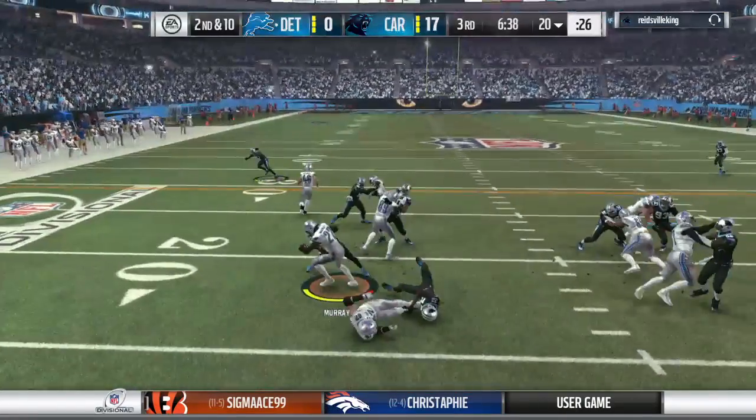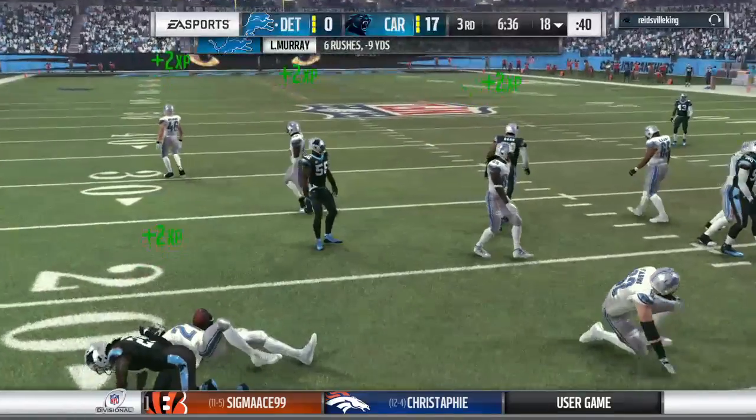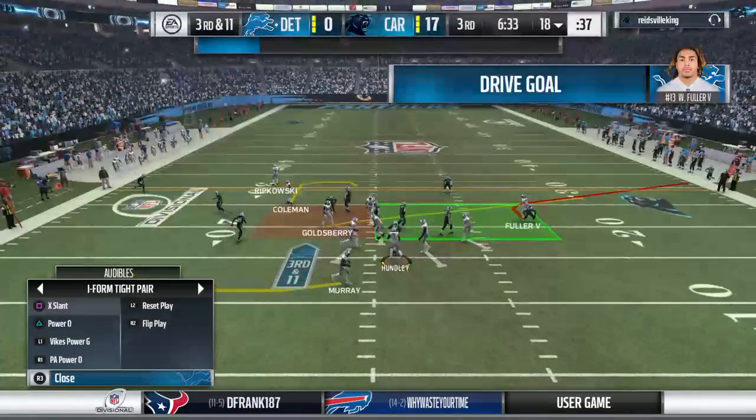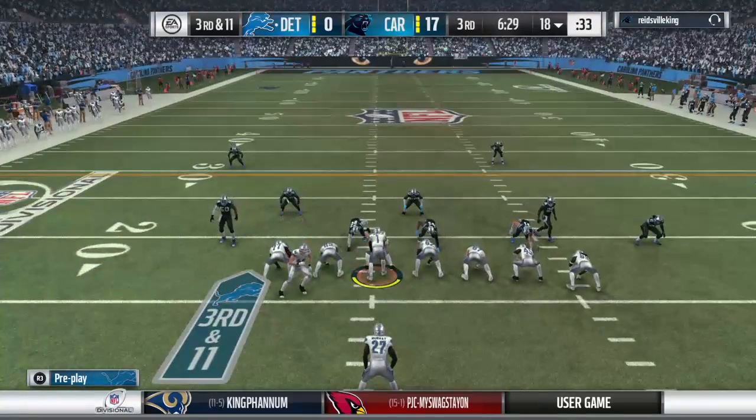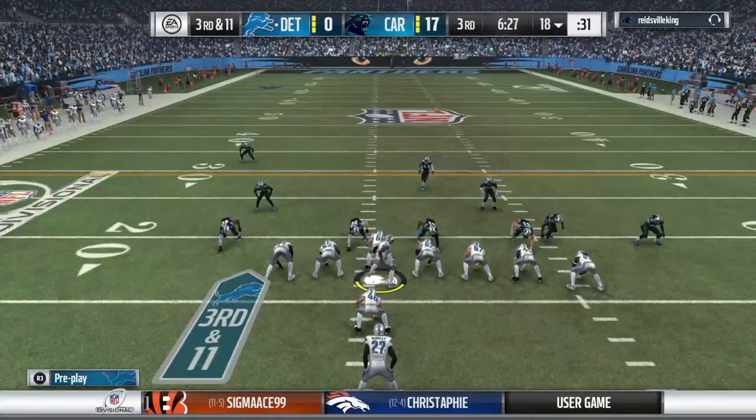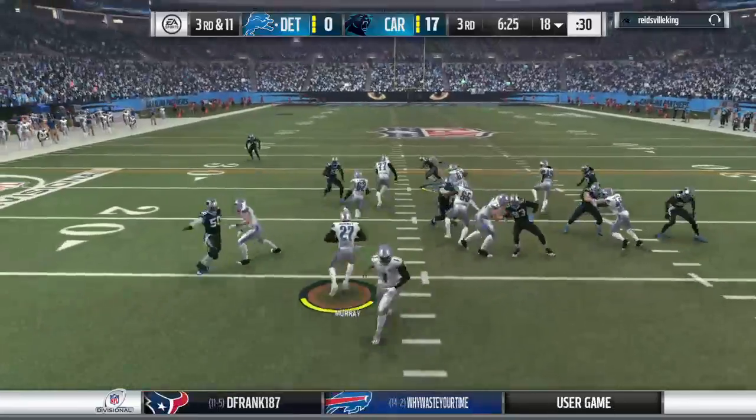They go with Murray again. And he's going to lose yardage here. Back to his own 18. It's a loss of 2. Now 3rd down. 3rd and 11. 5 in the secondary now. Nickel look. Here's Murray.